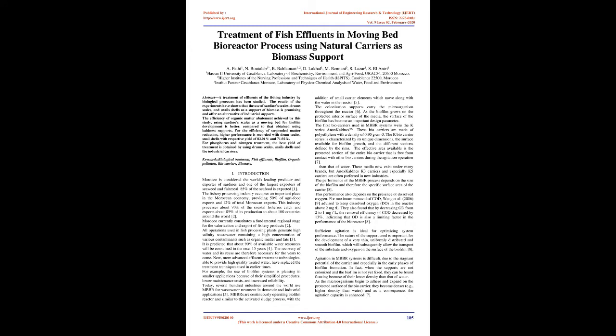New, more advanced effluent treatment technologies, able to provide high-quality treated water, have replaced the treatment techniques used in earlier times. For example, the use of biofilm systems is appealing in smaller applications because of their simplified procedures, lower maintenance costs, and increased reliability. Today, several hundred industries around the world use MBBR for wastewater treatment in domestic and industrial applications. MBBRs are continuously operating biofilm reactors, similar to the activated sludge process, with the addition of small carrier elements which move along with the water in the reactor.